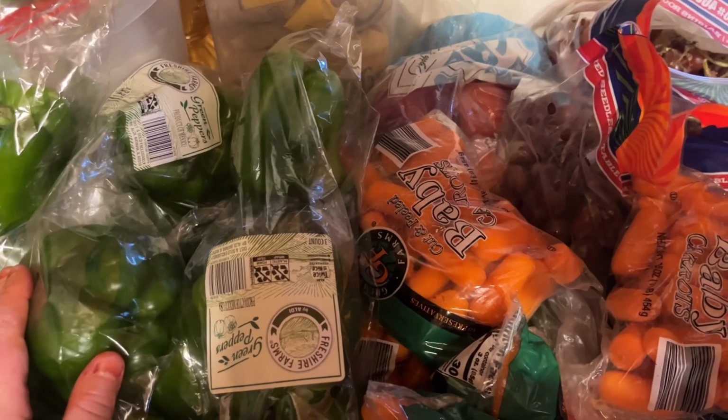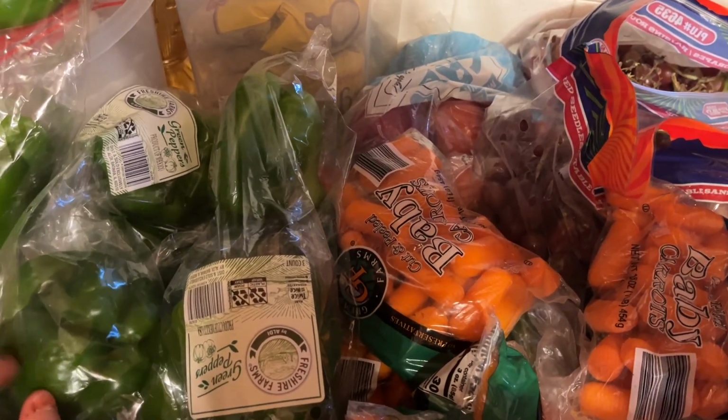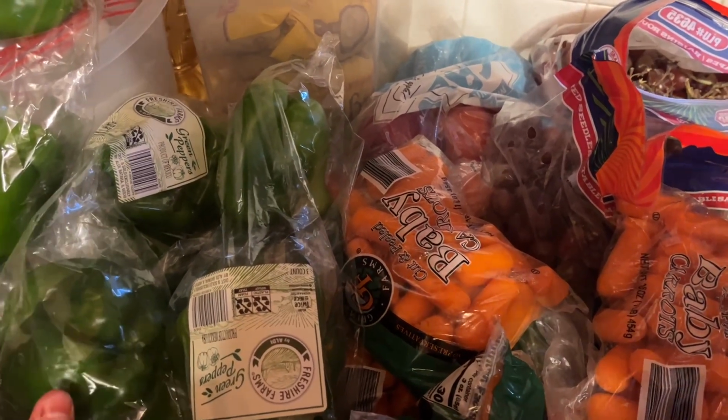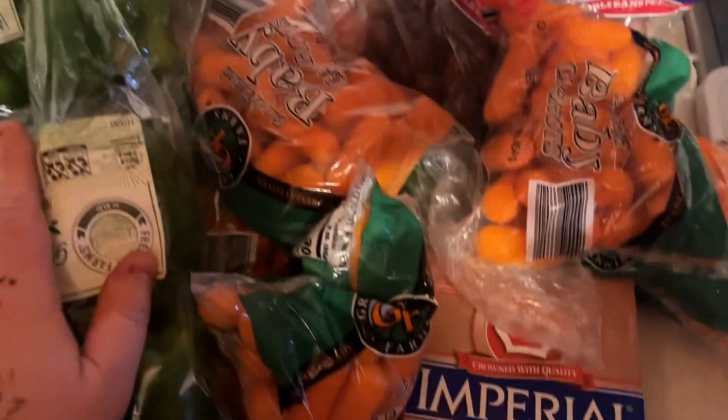All right, so 6 of these. We're going to make some stuffed green peppers and unstuffed green peppers. I'm going to slice some of these up for my veggie wraps, some for Chipotle night, and some for whatever else we need to slice it for, my hummus sandwiches and all of that as well.